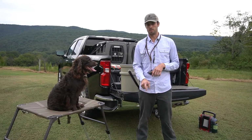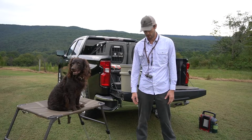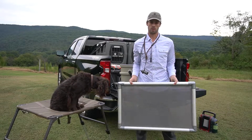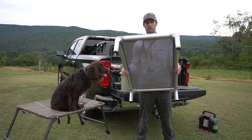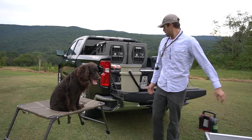We also use these for place training, so they work really well. And they're great training. It also gives them a designated spot. Obviously when you go to a camp, you don't want your dog running around and bugging everybody at the camp. So get you one of these, they're pretty nice. All right.